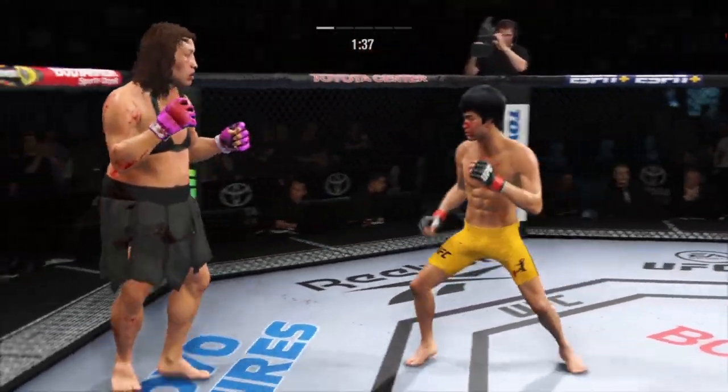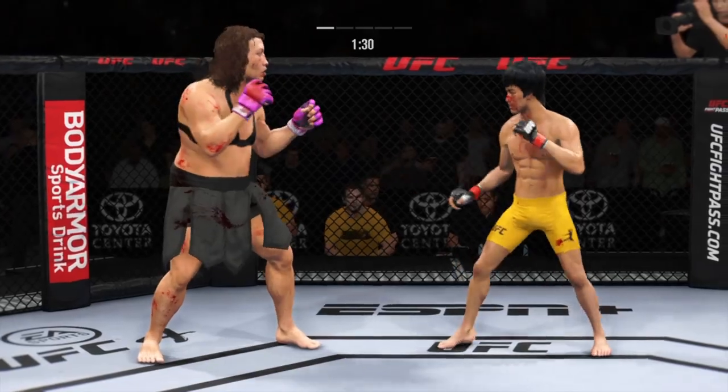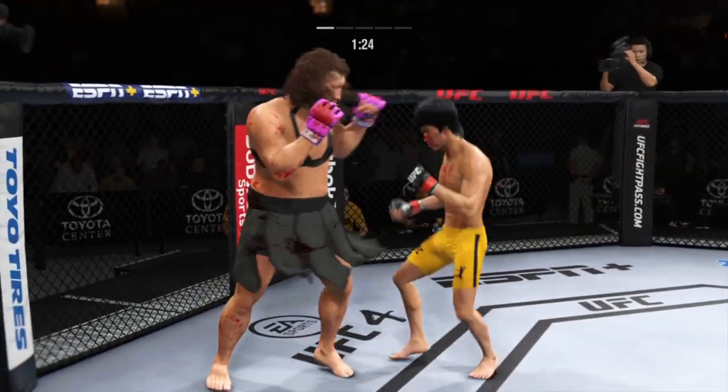Massive head kick. Let's get some offense. Let's get going. Oh, nice job to land the knee there by the taller fighter. And I think I just heard Daniel Cormier say, I wish I was a little bit taller. What a baller, though, he said.